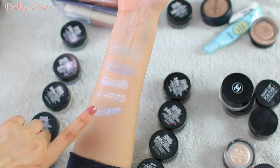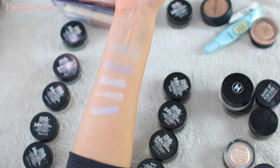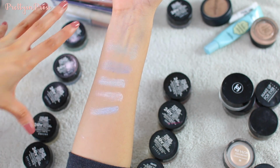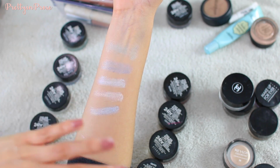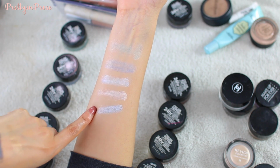Now these next three came out in a collection probably a few years ago now, where Maybelline was coming out with all these super beautiful duochrome iridescent cream shadows, and I think I got almost every single color from that collection, with the exception of one which I couldn't find, and I think it was called Mermaid. But I got rid of a few last year, and these are the ones I held on to.